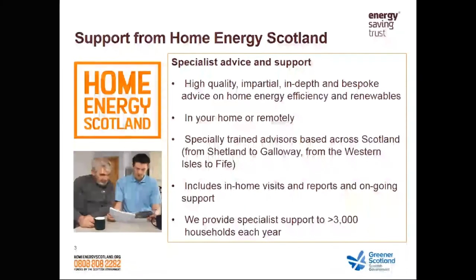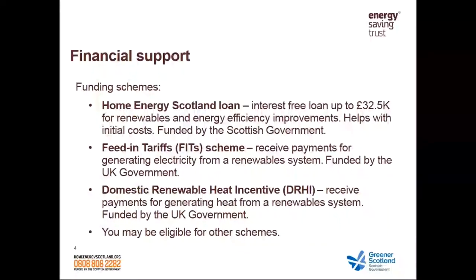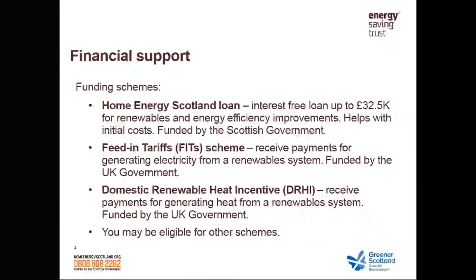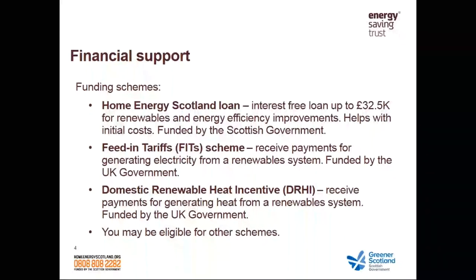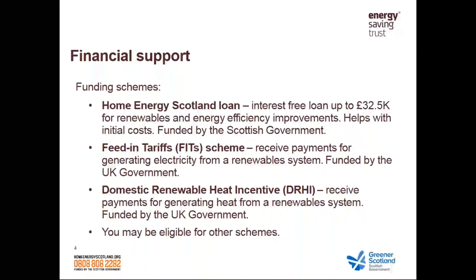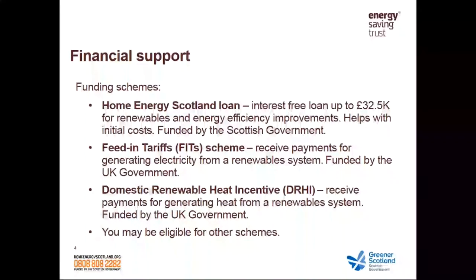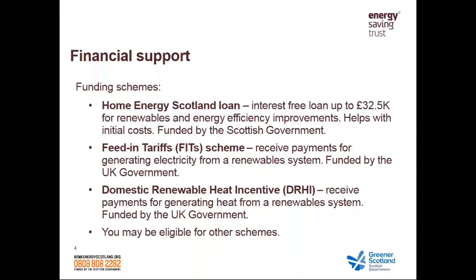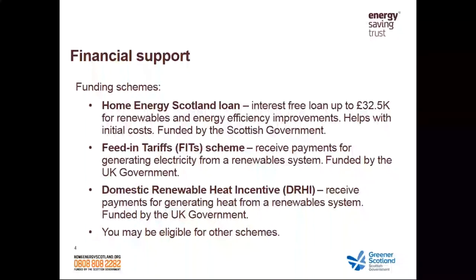There's also financial support. So if you're thinking about making improvements, then get in touch with Home Energy Scotland, and they'll tell you what you may be eligible for. On the energy efficiency and renewable side of things, there's a loan from the Scottish Government called the Home Energy Scotland loan. That's an interest-free loan, and you can get over £30,000 worth of interest-free loan funding for renewables and energy efficiency improvements. If you just want to do one or the other, that's allowable as well within certain conditions. And the loan helps you with the initial costs.